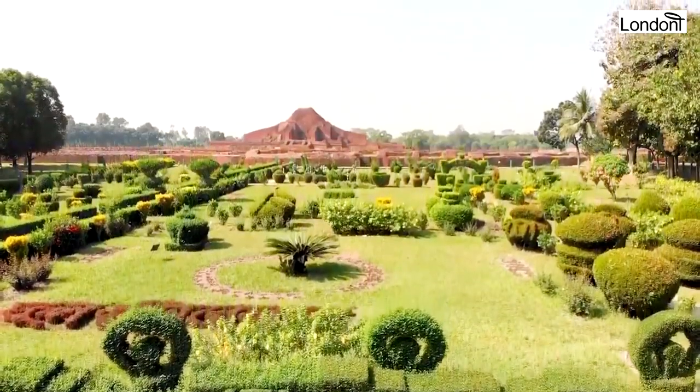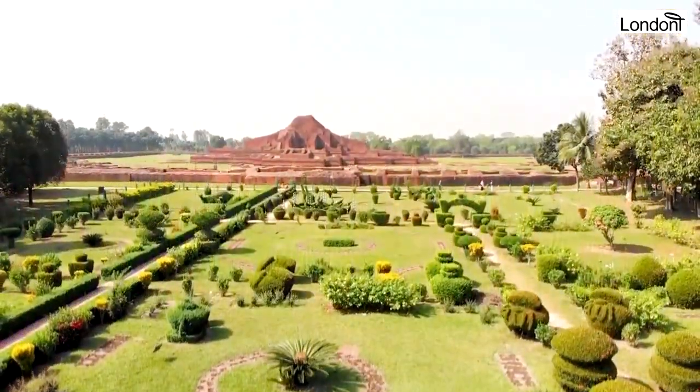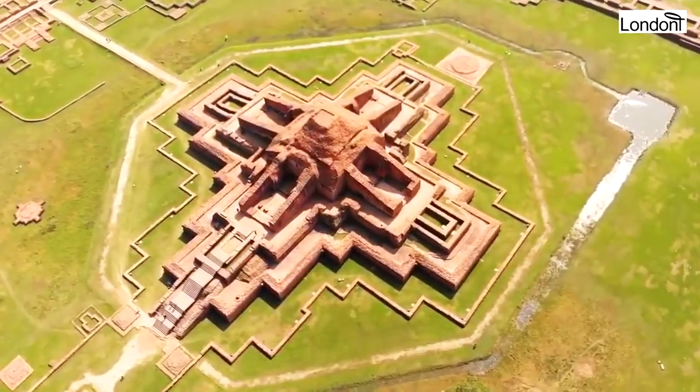Bangladesh also has three UNESCO World Heritage Sites, including a 7th century Buddhist monastery.